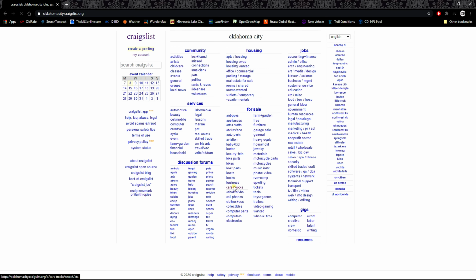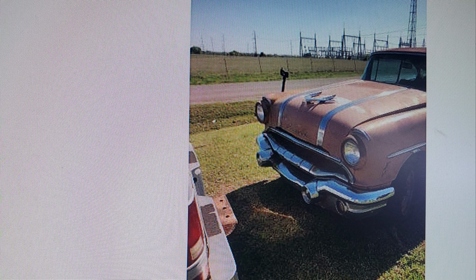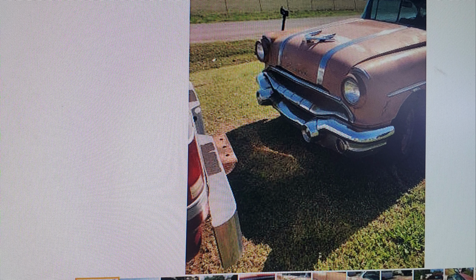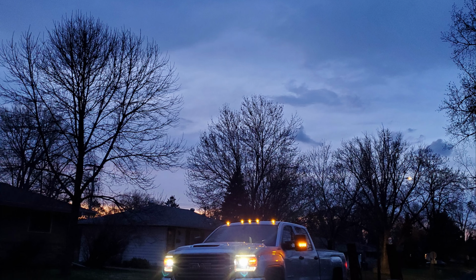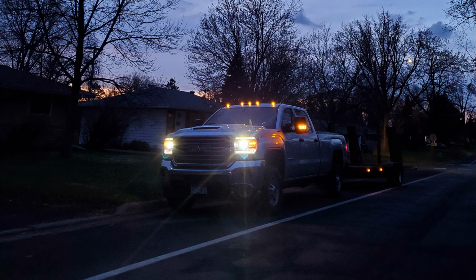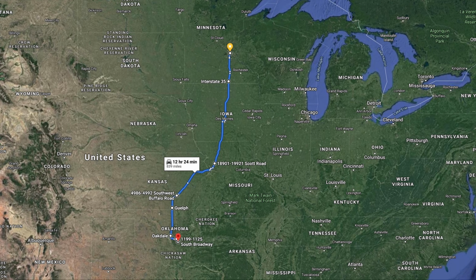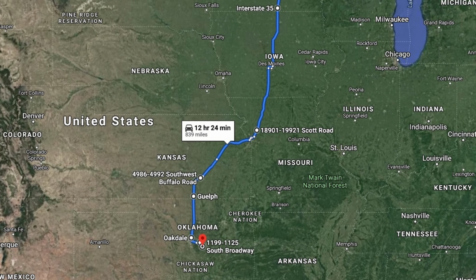On April 22nd, I found a 1956 Pontiac Star Chief Catalina coupe down in Oklahoma City, and that's where this story begins. Two days later I was headed down there with the help of some great friends to pick up my new classic car. I borrowed my boss's GMC, thanks Aaron, my friend Colin's trailer, and headed south with my car-picking buddy Travon, who came along for the 1,600-mile adventure.